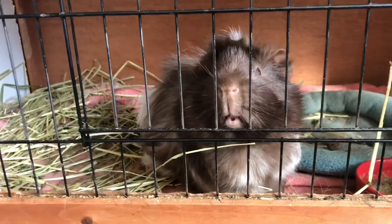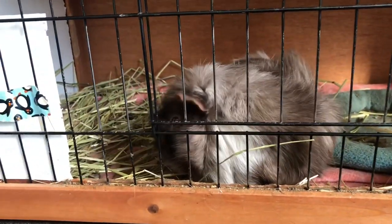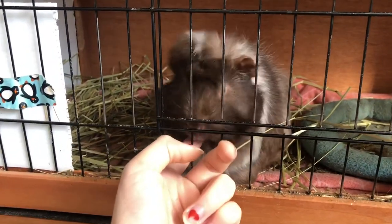If you ever see this scar on my arm, that is from him. There was a bit of an accident when I was introducing them to the other guinea pigs. I thought it was gonna go well, but it didn't, and my arm got in the way, and that ended up in 3 stitches. So that was not pretty.